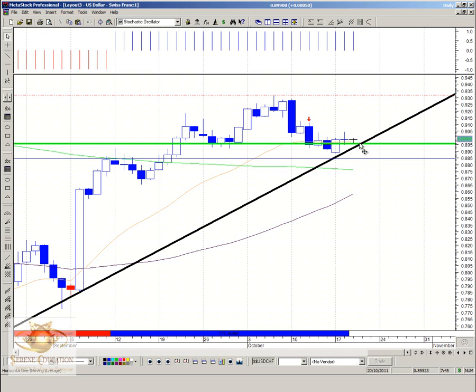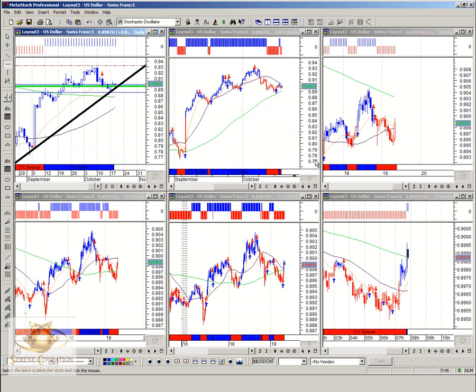So very, very important going into today's session: if you can see 89.50 not being breached, or even better, if you can see price action staying above this little consolidation line. So 89.80, I think it is. So 89.80, let's put that in on our smaller time frames.